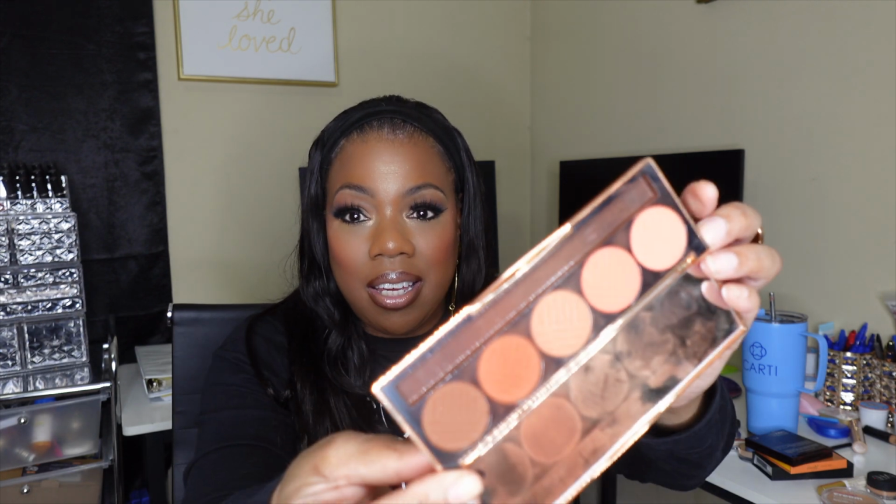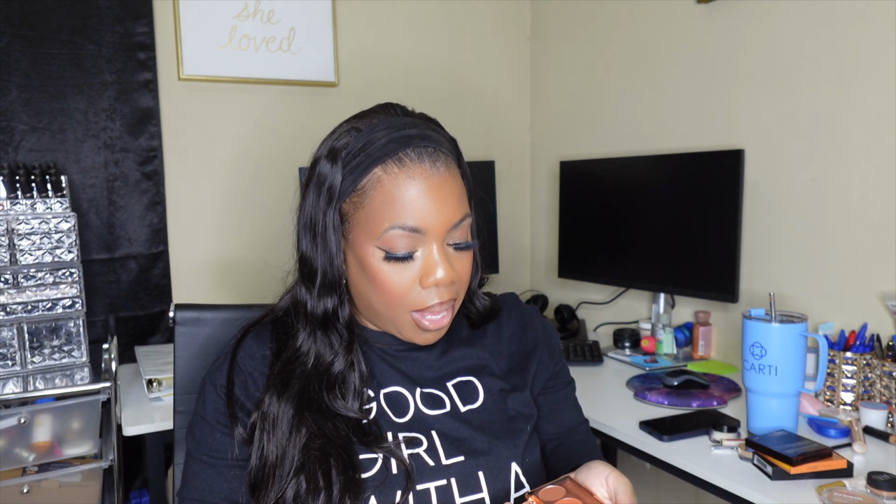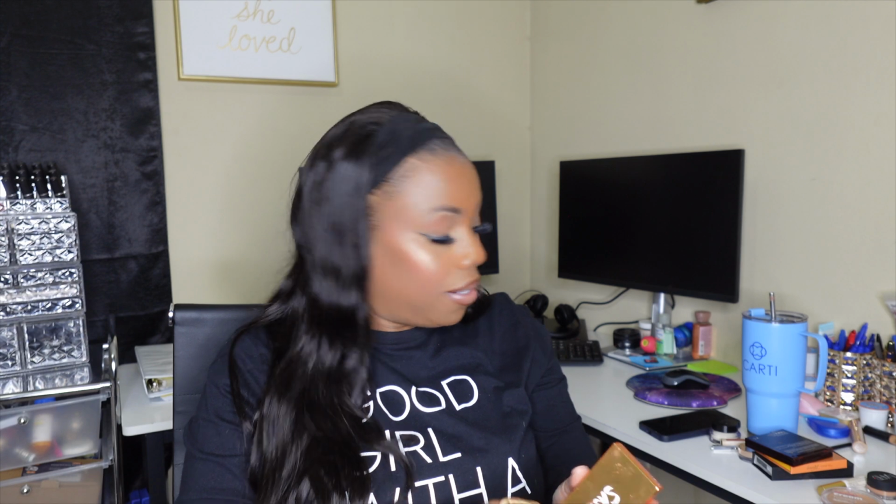And do y'all see, it doesn't even look like I've used anything. I used to travel with this palette when I was a flight attendant. This palette came with me every trip, and I'm like, am I ever gonna hit pan? But I ain't mad. I ain't mad.